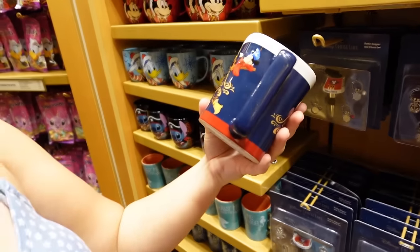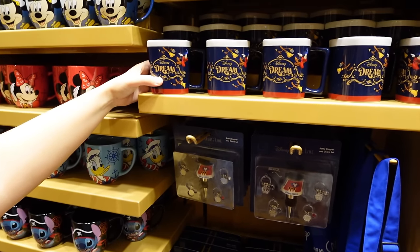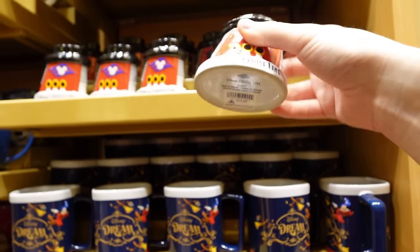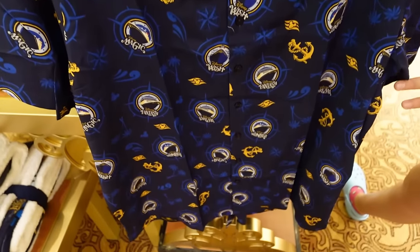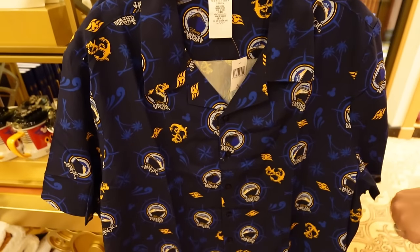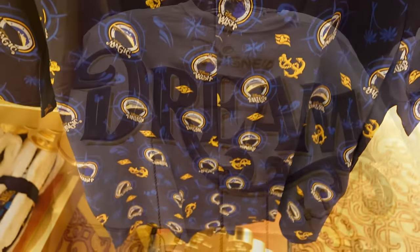Nice mug. That's nice. $19.99. What I like about that one, it doesn't just say Disney Cruise Line, it actually says the Disney Dream. So you get the collection from all the ships if you wanted to. That's nice, isn't it? $12.99. Love these shirts here, $54.99. That may be the purchase that I go for, my little memento of coming here on the Disney Dream. Yeah, it is nice. I do like that.